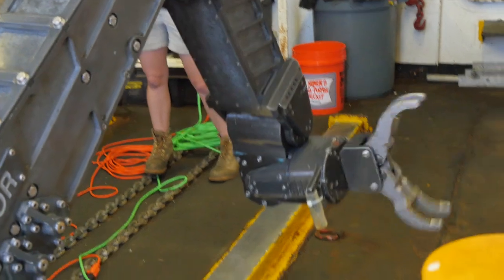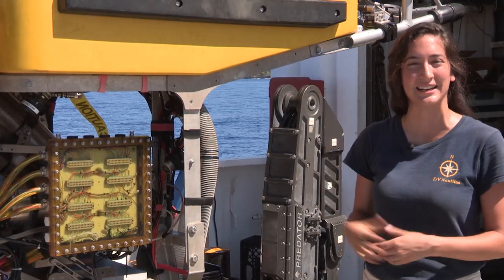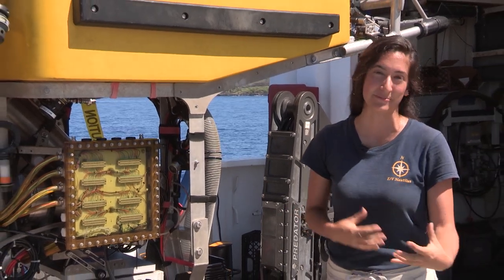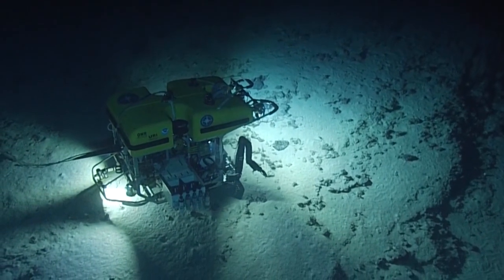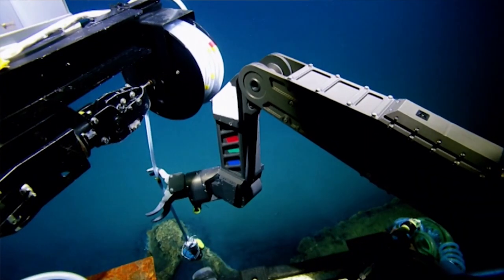My favorite instrument on Hercules is the manipulator. This is a fantastic instrument, I would say, and it's a fantastic tool because we can really do a lot of sample collection, a lot of fun to work with as well, and it just gives me a lot of joy just to be able to think that we're on a ship and then we're able to control something that's so deep in the water column and still have an extension of your own hand.